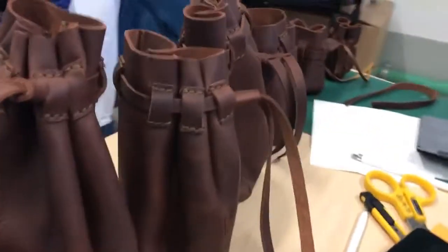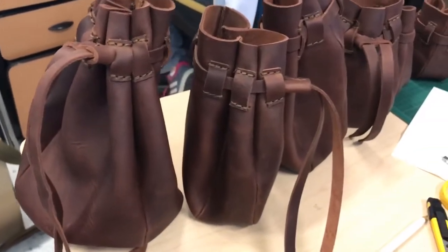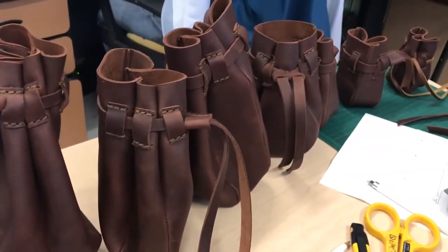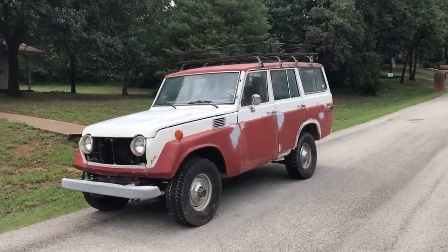You gotta soften them. We're thinking about maybe stone washing them, see what happens. Doing something. But anyway, I thought they were pretty cool. I thought you guys might want to see them. What do you think?